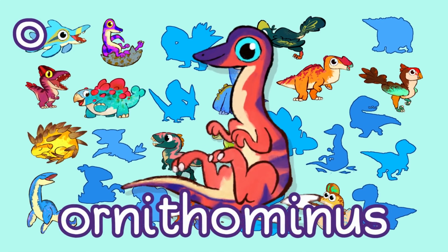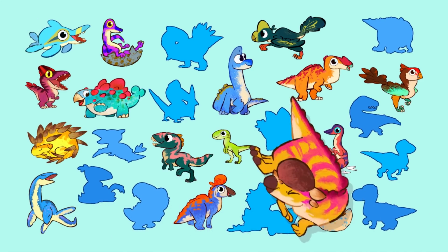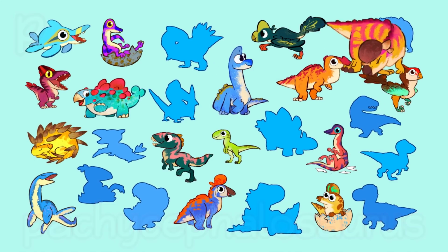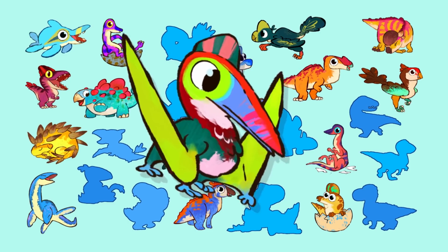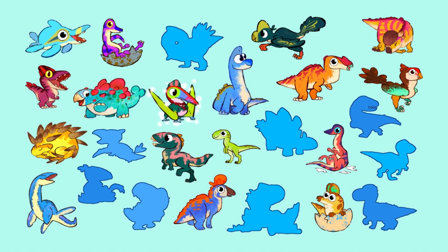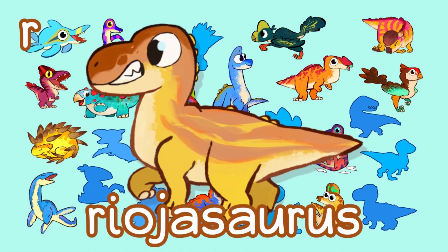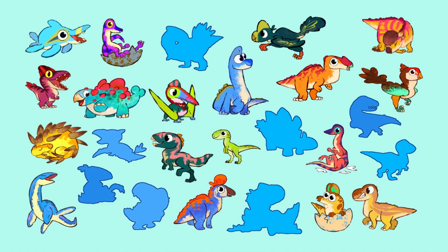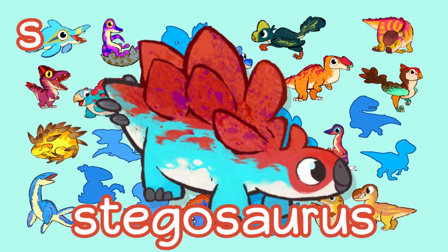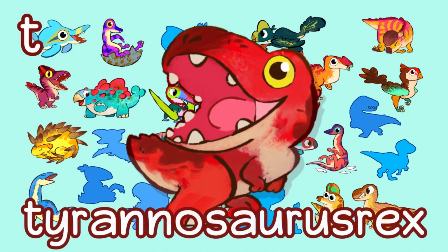O. Hey, look, it's a baby Onitomimus. P. It's a baby Pachycephalosaurus. Q. It's a baby Quetzalcoatlus. R. A baby Riojasaurus. S. A baby Stegosaurus. T. Look, it's a baby Tyrannosaurus Rex.